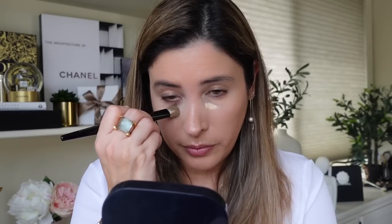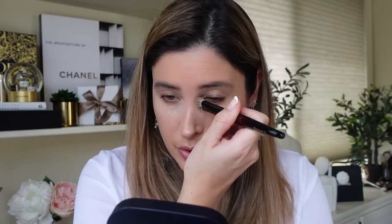I'm not going to set it, just going to let it be while we apply the rest of the makeup. I'm just applying a little bit more because honestly I feel like it's looking a little bit too light. Another thing too is it has a very light consistency. Super light consistency. My gosh, look at that.